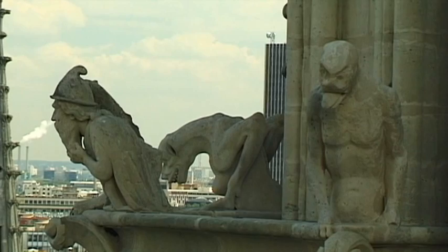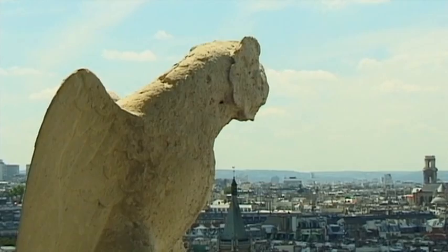For many years, Notre Dame was in rather poor repair, and this was so at the time when the book was first published.